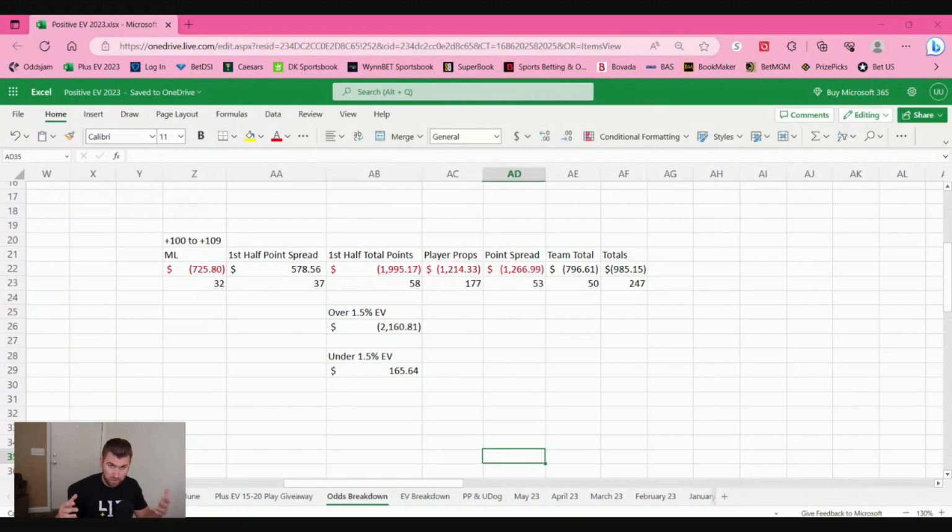So when I dove into the plus 100 to plus 109 range, there was really one particular area that really stood out to me, and that is first half total points. Now, when I say first half total points, this is only in regards to the NBA and college basketball. Nothing to do with the NFL or college football. Now, 58 bets, in my opinion, is a small sample size, probably really too small. But as you can see, I've lost $2,000 on just this area alone.